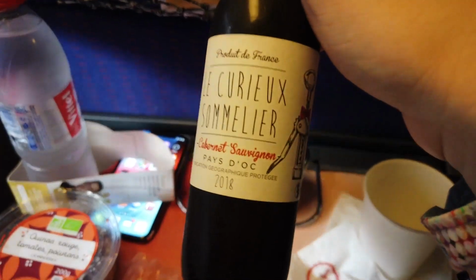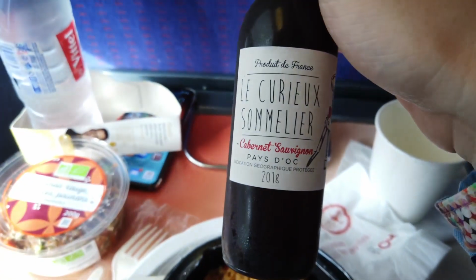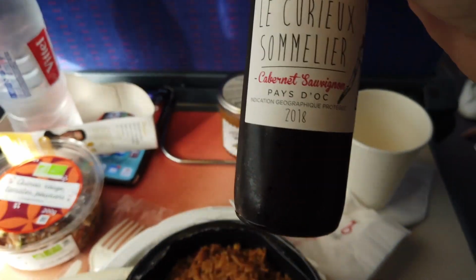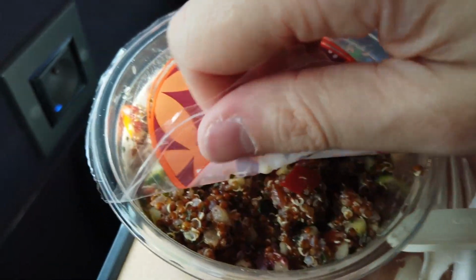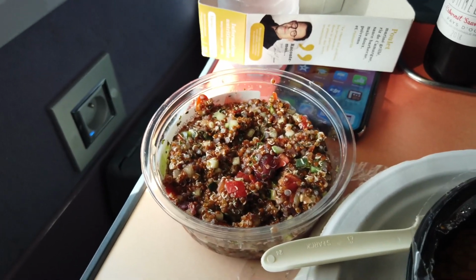This is the Cabernet Sauvignon from Pays d'Oc, which as far as I know means it comes from southern France and the Mediterranean area. Now let's enjoy the food and the landscape that we are passing. I'll be quiet for the following 52 seconds.